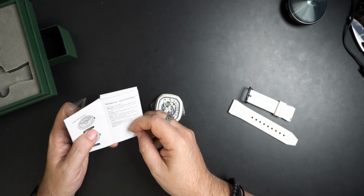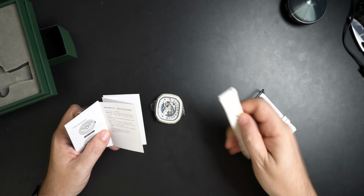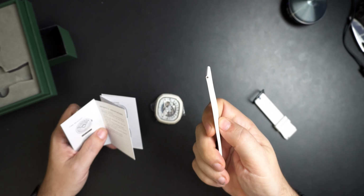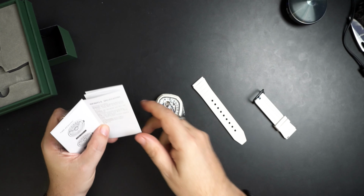180 retrograde style hour and minute hands. 180 degrees, so it's not full. That's weird. I've got to get used to that. Hand finished stainless steel. It says Italy leather with a built-in quick release spring bar system. Really? That's leather? Yeah, okay, they're saying it's leather. Now that I'm feeling it, it does. It feels different.